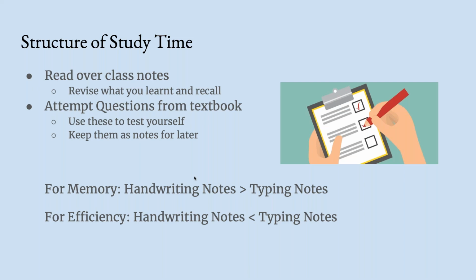There's often debate about handwriting or typing your notes, and it really depends on the type of person you are and the course that you're studying.